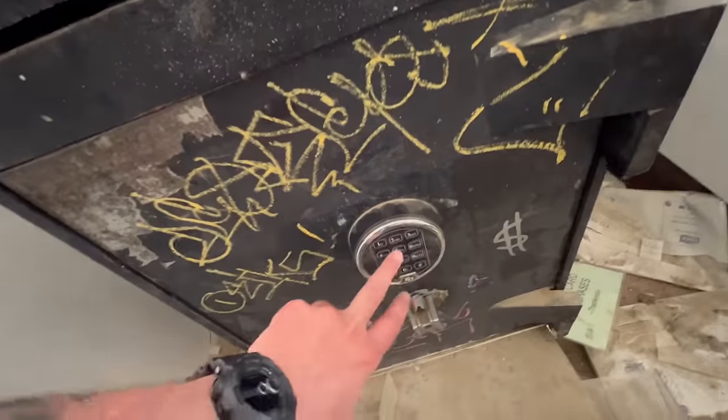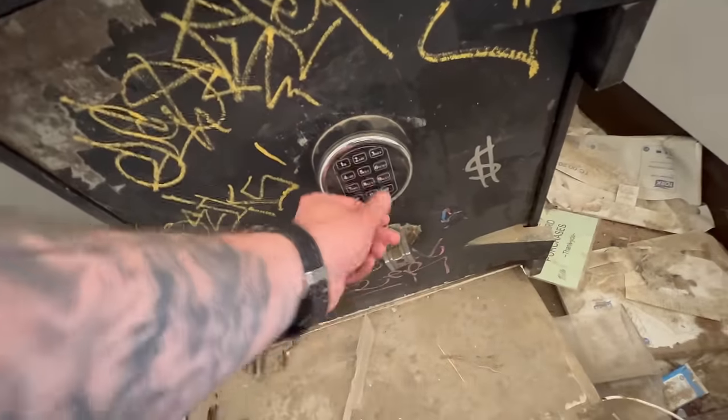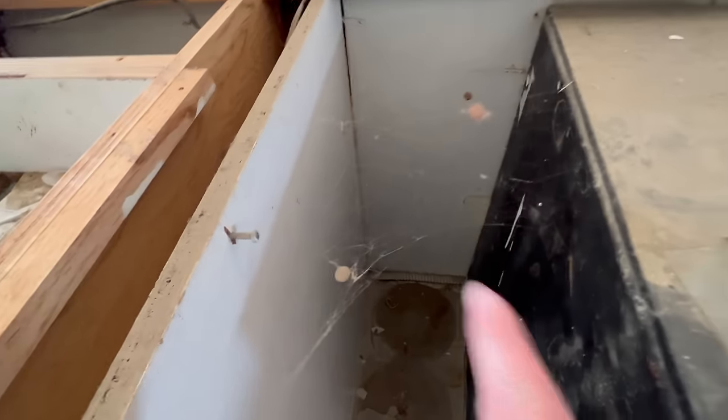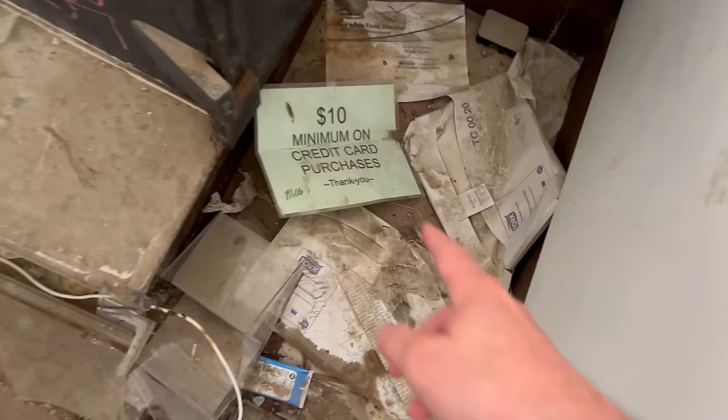Type in the code. What's the code? Oh, the handle is gone. Maybe someone did try breaking into it. You could tell how old this thing is. That's pretty cool. You have to use at least $10 to use your credit card.